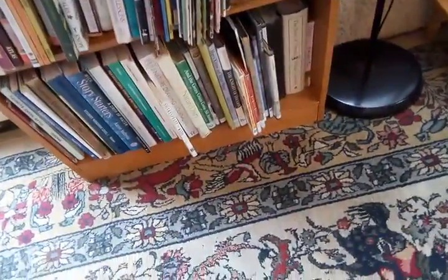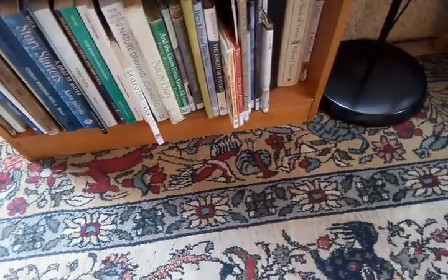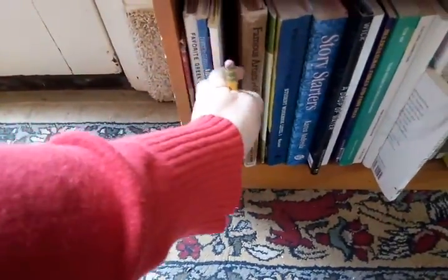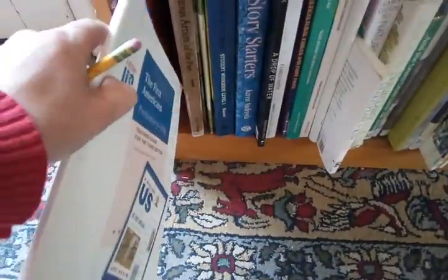And then for history, we use History of Us. We've used other things in the past, like Story of the World is one of them. I'm trying to find our History of Us. We just did it today, so it might have got put back in the wrong spot. But anyway, I think this is it. Here's the teacher's manual. So that's what that looks like. I don't know where the actual book got put. It must have got put back wrong.